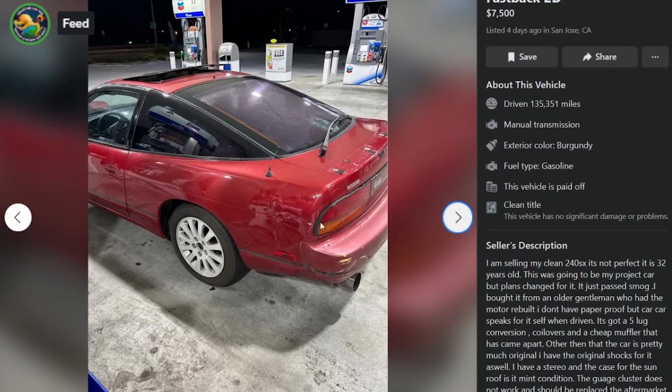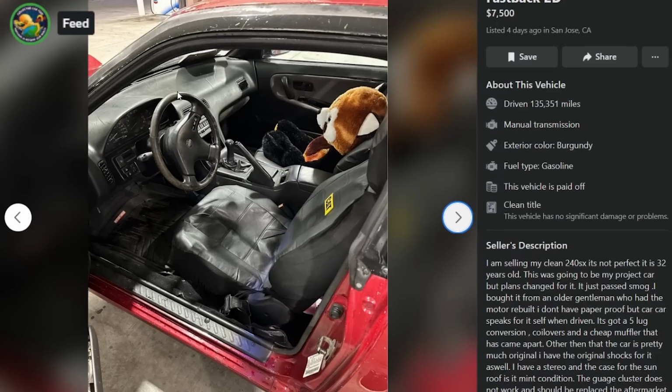And then here's the problem. It's f***ed. The interior is whatever. The dash is cracked. Of course it is. Whoever's been getting in and out of this thing had some long ass fingernails.